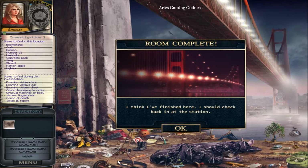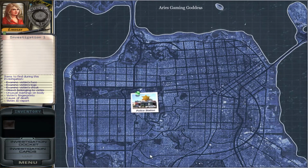Room complete. I think I finished here. I should check back in at the station. Alright, let's go to the police station.